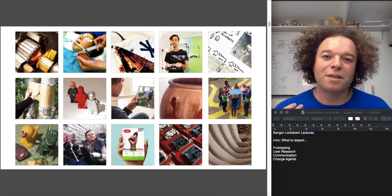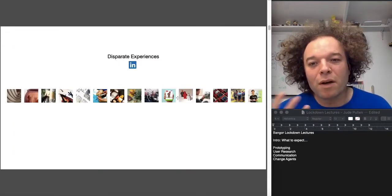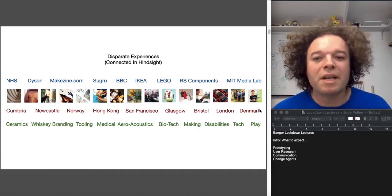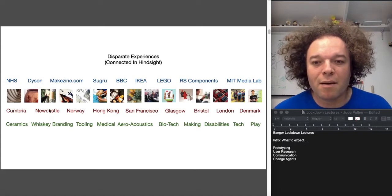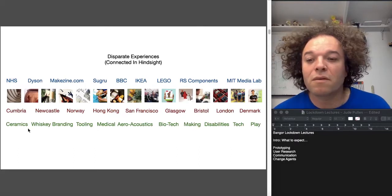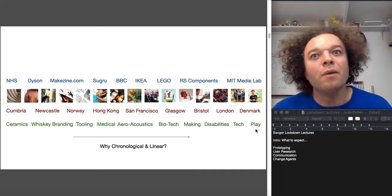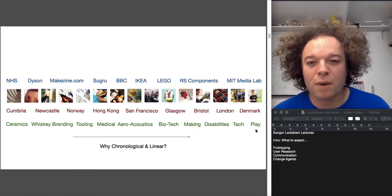Stepping back, however, I wanted to make an observation about these very disparate experiences. Quite often you tend to put things in chronological order. As you can see across here, it's very linear. And of course, you can layer on all the bragging rights of various big name companies and some smaller name companies. I could even look at this through geography, or through fields and specialisms. But what's important isn't for me to say try and emulate my 10 years of experience. My point is to say, why do things chronologically and linearly always?